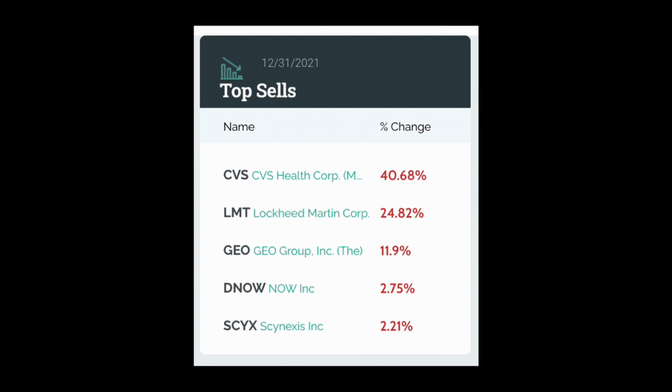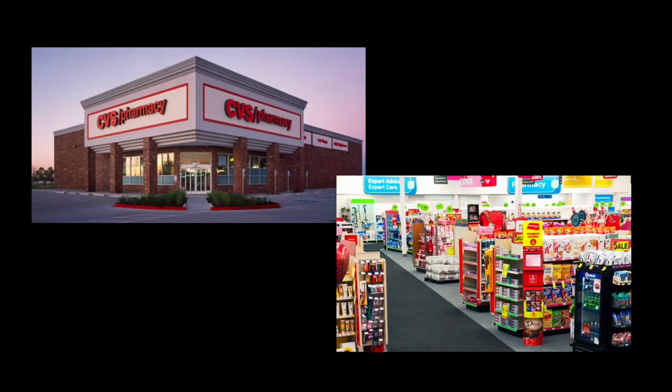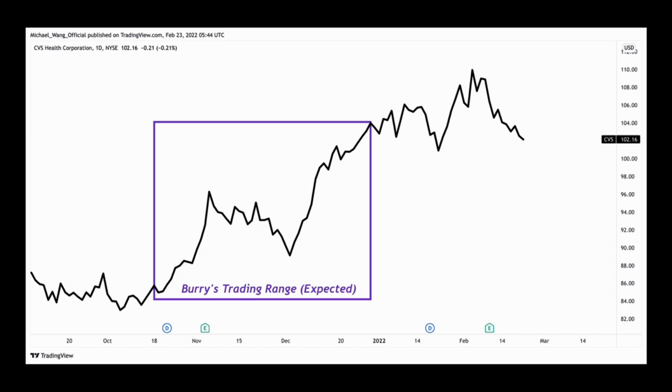So here is the list of the 5 top sells for Michael Burry, and there are 4 stocks that he got completely rid of, and the tickers are CVS, LMT, DNOW, and SCYX, but he didn't have a huge bag of the last 2 stocks anyway. So what's interesting are the first 2 stocks that he got rid of. So CVS, as you guys know, is a retail business, and assuming that he bought and sold somewhere around here, we could anticipate that he made a decent profit on this trade.